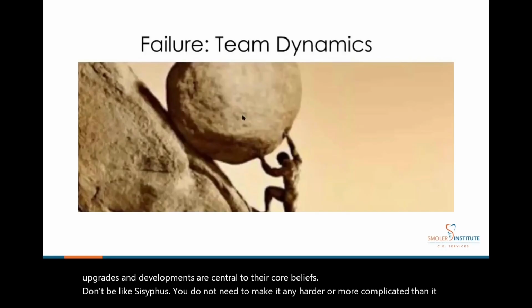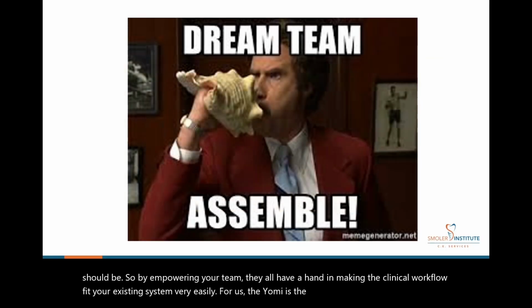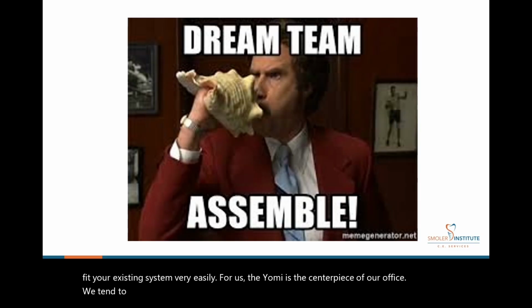So, by empowering your team, they all have a hand in making the clinical workflow fit your existing system very easily. For us, the Yomi is the centerpiece of our office. We tend to celebrate our wins. This helps the team adopt the new workflow and systems to make implementing new technology easy.